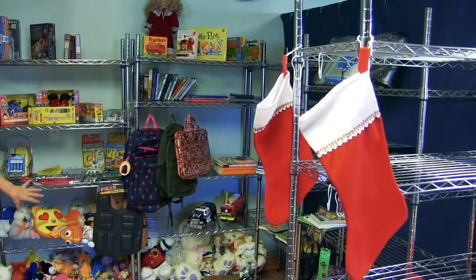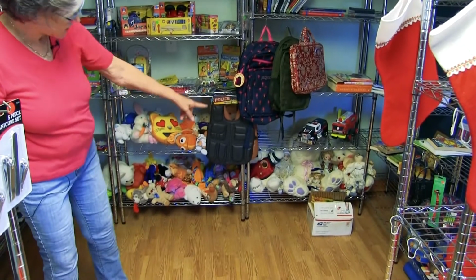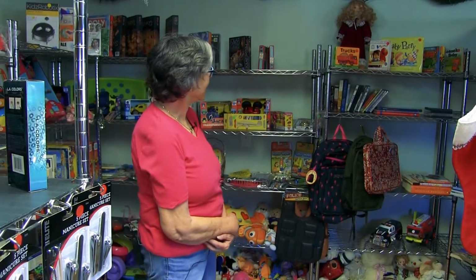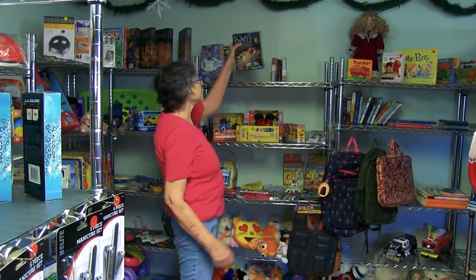So now stuffed animals. We have small ones and then we have some big ones over there. So whatever size stuffed animal, we try to have all the stuffed animals that you might want. Okay. Here's a nice one. This is a solar system. You can assemble the solar system and see how the planets move so that you understand where Earth is and all of that. So that's very nice.